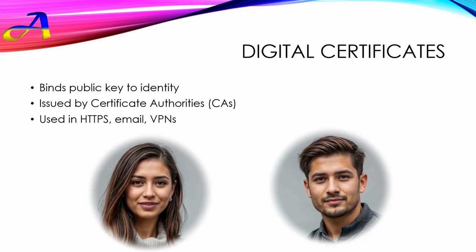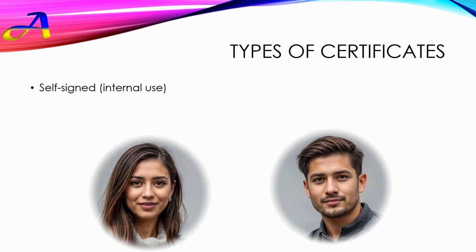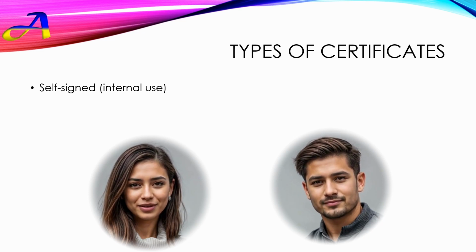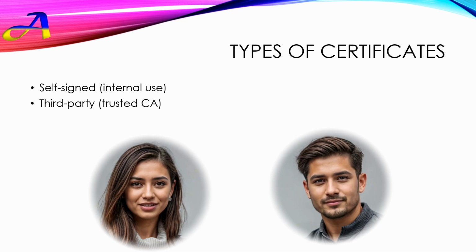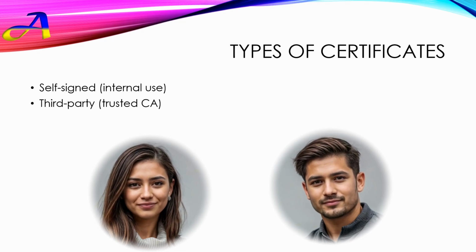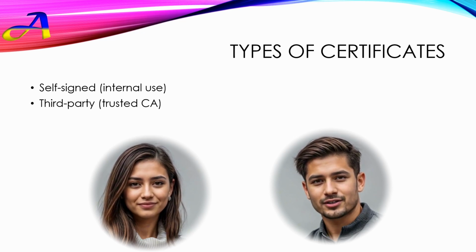Exactly. And we also have different types of certificates. There are self-signed certificates, which are basically like printing your own ID card at home. They're fine for internal use or testing, but they don't carry the same weight as a certificate issued by a trusted CA. And then you have third-party certificates, which are the ones you want for public-facing websites and online transactions. These are issued by well-known CAs like DigiCert, GlobalSign, GeoTrust, and Thawte, and they're trusted globally. So self-signed is like a homemade badge, and third party is like an official passport. Got it.